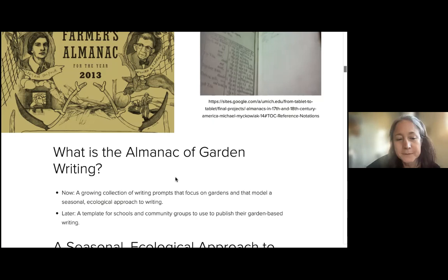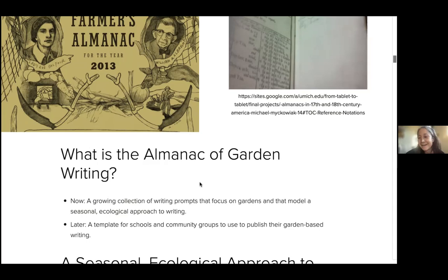And then as this collection grows, what I'm hoping the almanac will become is a template for schools and community groups to publish their garden-based writing. And so at the Drinkwater School, you might have the Edna Drinkwater Almanac of Garden Writing, and then your students could publish their work either in a hard copy or digitally, or we could collaborate and have a Waldo County Almanac of Garden Writing. There are lots of different ways that I think we could use this project to collect our writing prompts together and then to highlight and publish the students' work for various public audiences.